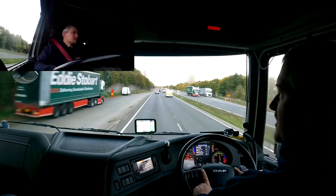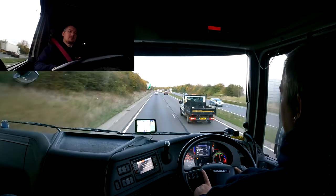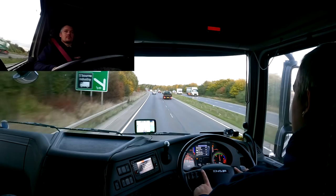Nice to know they got some lay-bys out here we can park up in for the night and hopefully not get clamped. I don't know what the whole situation with Kent is at the moment. I'm pretty sure we are allowed to park where we can, as long as there's nowhere stupid. I think it was just because of the whole shutting of the border thing last year.